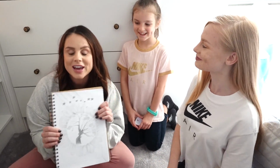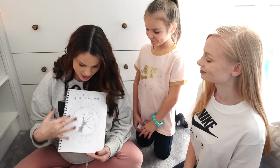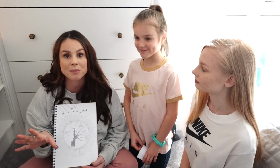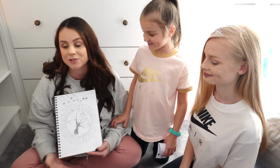I'm hoping that when I look at this piece of artwork, it will help me visualise that I've got to open up and dilate to roughly about 10 centimetres, because I have actually read that it's really, really beneficial for women to have visual things to look at and to visualise what's going to happen to their body.